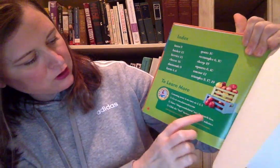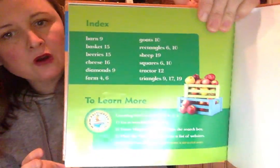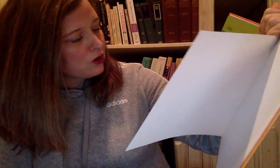And then it gives us some references on how we can learn more about farms. It gives us some good pointers to how to search on the internet. And it tells us a website called factsurfer.com. Maybe I'll try it out.